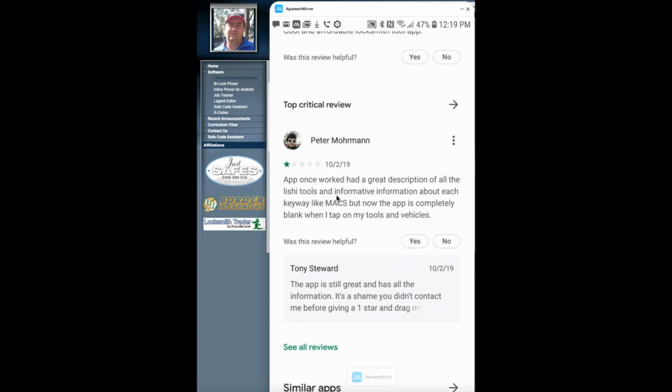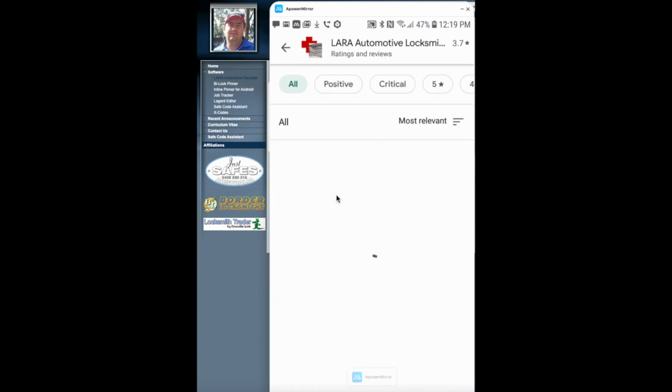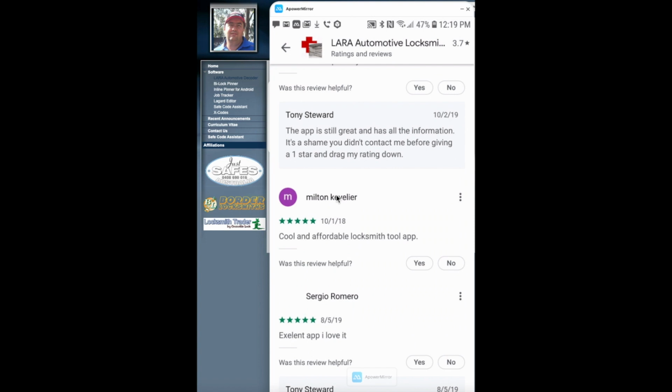You know how there's that big setting thing up the top? Maybe that's to do with that. Maybe there's been an update. Maybe he hasn't added his tools again. I would say that might be what it is. So that's a pretty harsh 1 star, perhaps not really a justified one, but anyway. Let's look at some of the 5 stars and see what they thought.